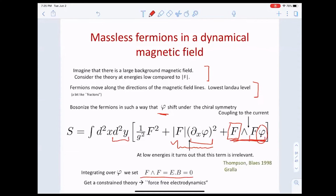So if you have massless fermions that move fast enough, they screen the current completely. We get a theory which is just ordinary electromagnetism plus this extra constraint, and this is called force-free electrodynamics. It's a theory that's been considered before in the context of plasma physics and astrophysics, describing plasmas when the magnetic energy dominates. The derivation we just saw is a variation of one given by astrophysicists in the 90s, and Sam Gralla recently gave a derivation more along these lines.